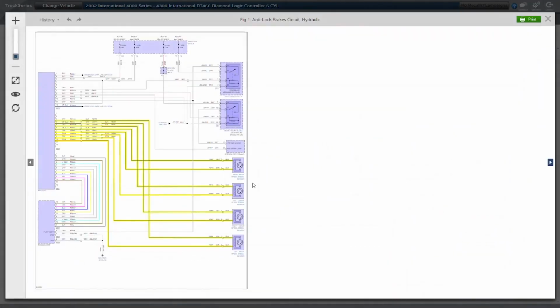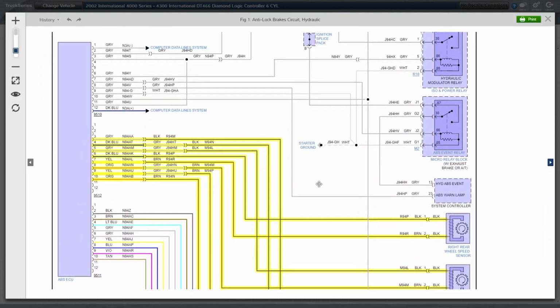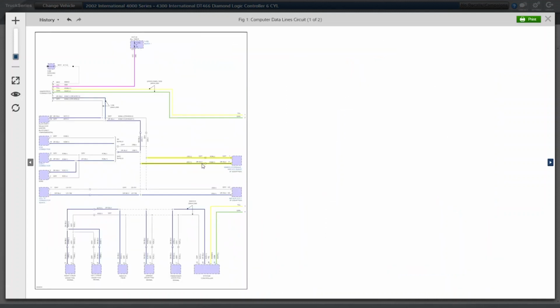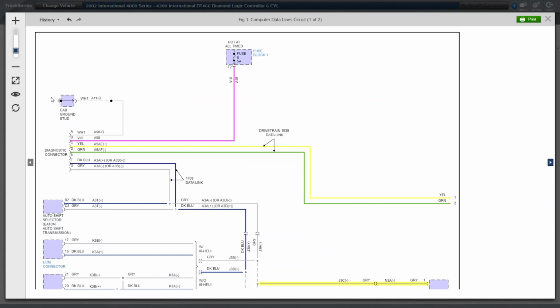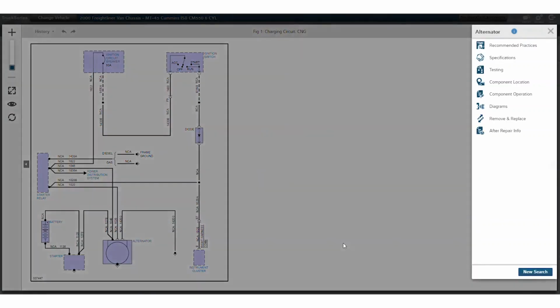Dealing with a tricky electrical issue? Mitchell 1's interactive wiring diagrams will help you pinpoint the source with ease. We're talking simplified navigation within a diagram that displays the locations of connectors, grounds, and splices. And when you click on a component name, you'll get direct access to specs, testing, location, and more.